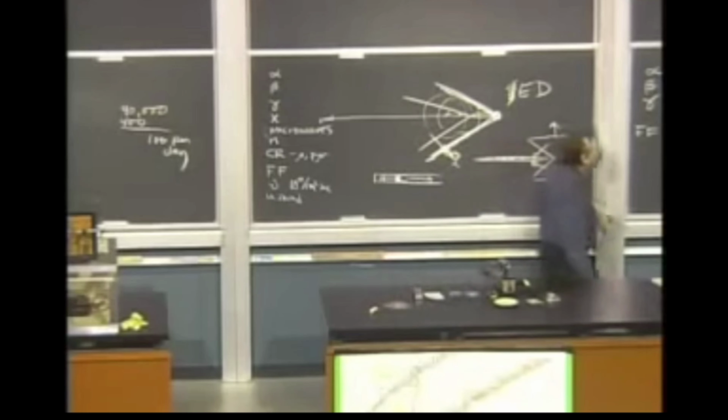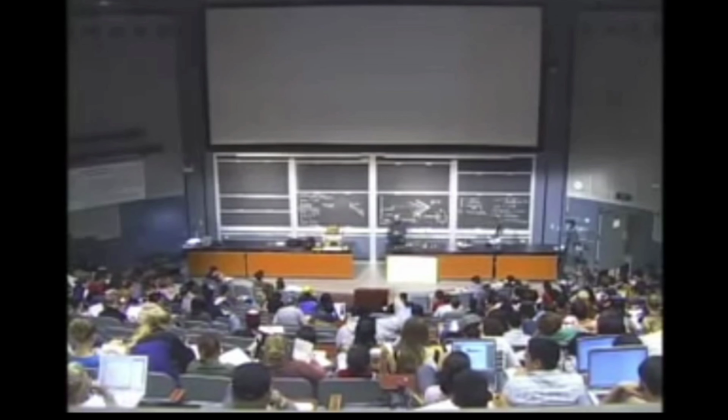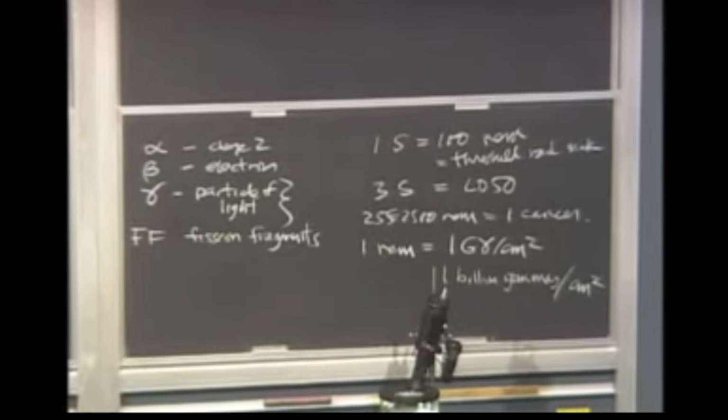So look at this. 1 billion gammas per square centimeter is what it takes to get a rem. But you need 2,500 rem to get cancer. That's a lot of gammas. And so small exposures to small things like this really don't count for much. So that's this one here.